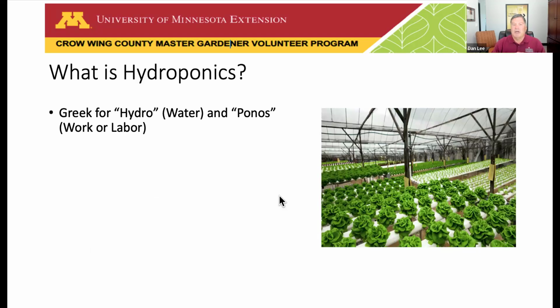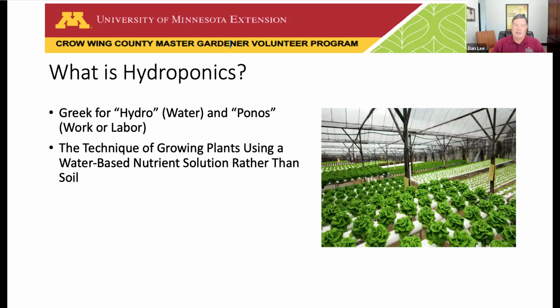So, what is hydroponics? Like most scientific jargon, it's made up of two Greek words: hydro, meaning water, and ponos, which in Greek means work or labor. So it's the work or labor of water to grow plants. Basically, the technique uses a water-based nutrient solution rather than soil to grow the plant. So in one way it's much, much cleaner than growing outdoors or in pots.